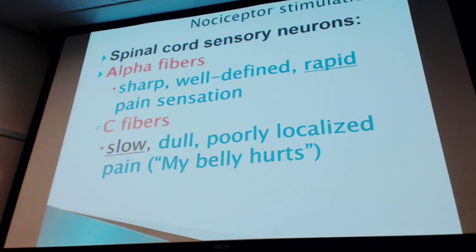So once these nociceptor areas are stimulated and create pain, we have alpha fibers and C fibers in the spinal cord. And we can have different pain sensations. You can have that sharp pain. Some patients will have a dull pain. You don't have to memorize which does which, but that's the difference in our perception of pain. It depends on which nerve fibers have been stimulated.